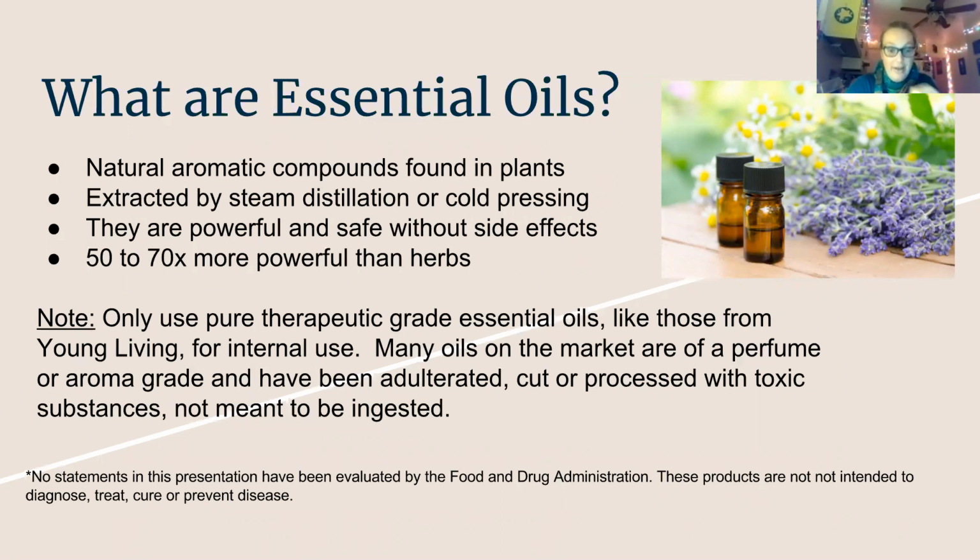And you will see on any other brand, there will be warnings on the labels. There will be, you know, not for internal use, not for topical use, with long lists of warnings. And that's because they are toxic. And again, with Young Living, they're a totally different grade.